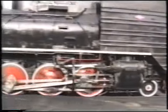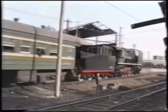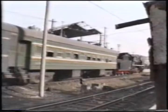Tangshan Coal Mine operates a Supershine full deflected SY for use on the workers' paddy train service from the pit heads.